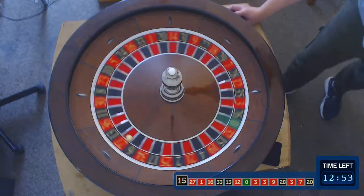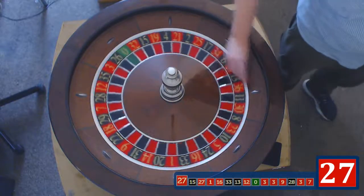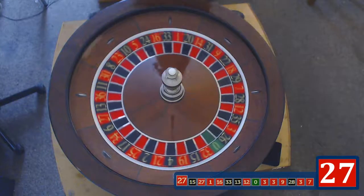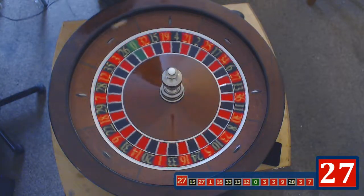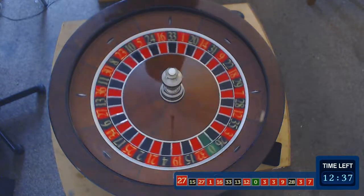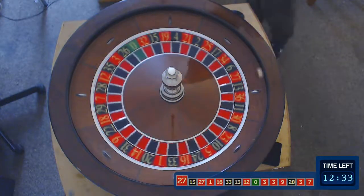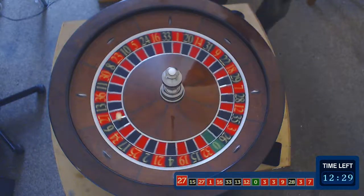27. It's my favourite number in a Hokey Cokey repeater. 27, red odd high, third column, third dozen, tiers section. 27's warming up. It's now on its 5th appearance of the day. It's joint third hottest, with the big green 0. 1 and 32 on 6 spins apiece, 0 and 27 on 5 spins apiece, and then we have 15, 20, 26 and 3 on 4 spins apiece.